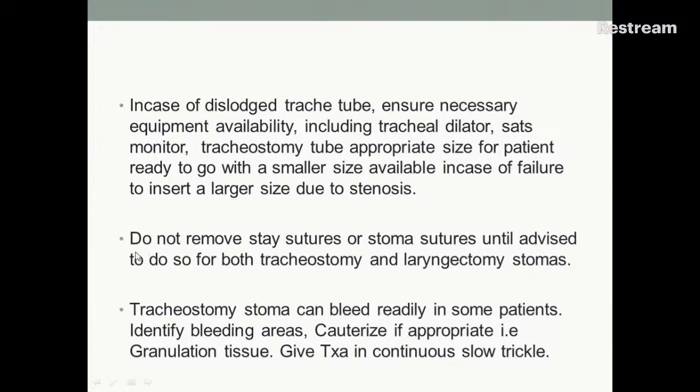Then do not remove stay sutures or stoma sutures until advised to do so for both tracheostomy and laryngectomy stomas. Sometimes if you're new to the department or new to stomas and tracheostomy, you'll see sutures hanging out of these openings and from either under or around the tracheostomy tubes.